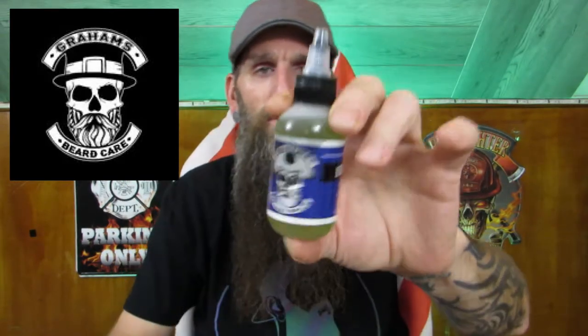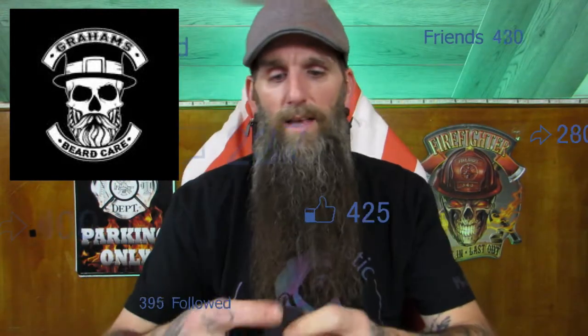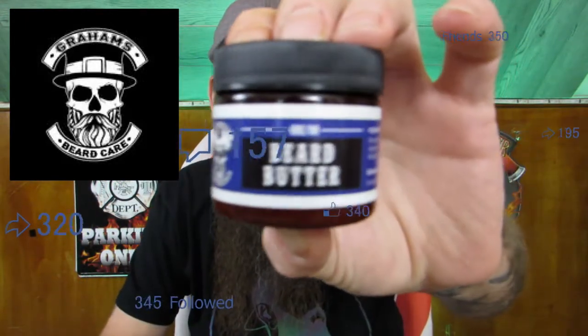Before we move on, I also wanted to say I really like these types of bottles. You just twist them off, drip a couple drips in, and you're done. Just twist the top back up, and you're good to go. Awesome. Next on the list is his beard butter, and this is a poured butter.